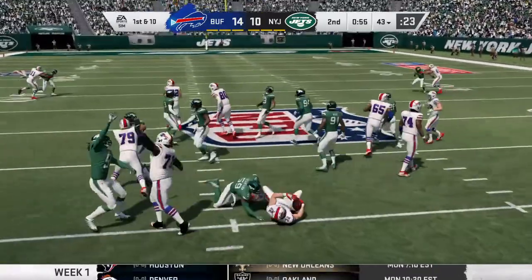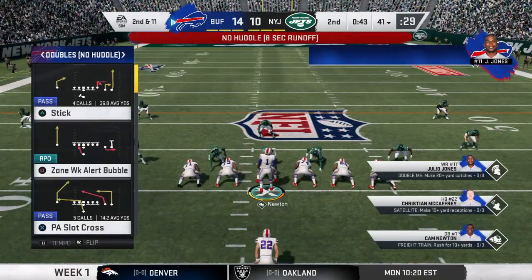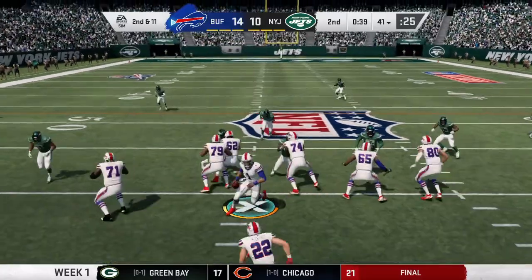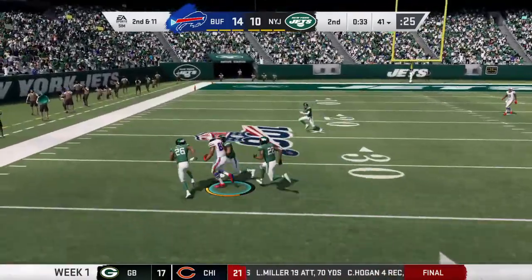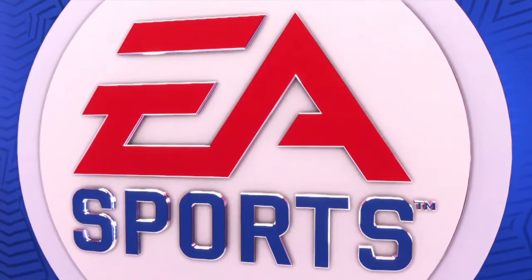Draw play as Newton gives to McCaffrey, and that didn't fool anybody. He's going to be dropped in the backfield. It's a loss of a yard there, and now second down. On second and 11 now. Newton. Oh, look at Thomas wide open. And he's going to get this all the way down inside the 35.